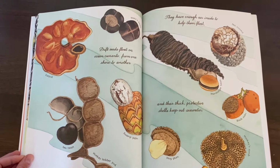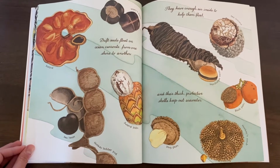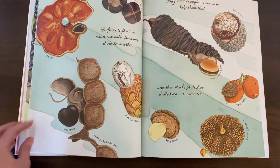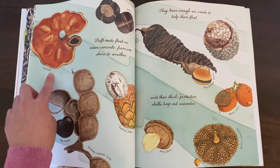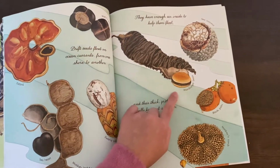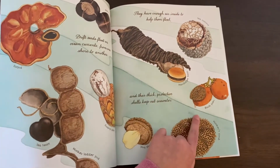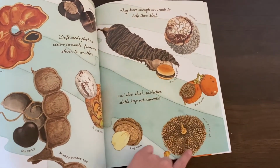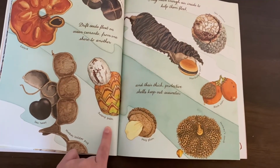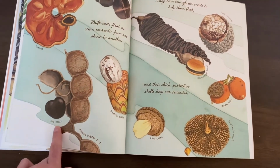Drift seeds float on ocean currents from one shore to another. They have enough air inside to help them float, and their thick protective shells keep out seawater. This is the ear pod. This is the Mary's bean, the hamburger bean, the sea coconut, the black palm, monkey's comb, hog plum, swamp palm, monkey ladder pod, and sea heart.